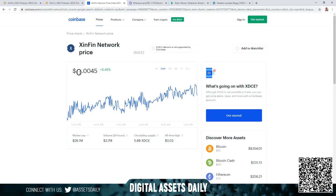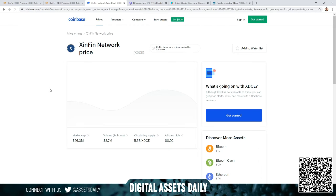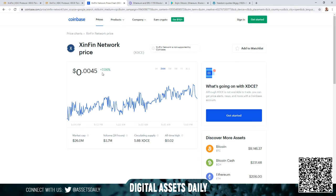The XinFin network price USD is 0.0045. Let me see if I can refresh this really quick to make sure that we have the most frequent. There we go. It is up plus 7.06% in a 24-hour cycle. So if you got some XinFin or XDCE yesterday, then today you've already made 7.06% gains.